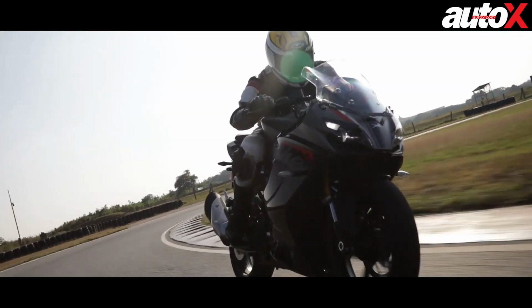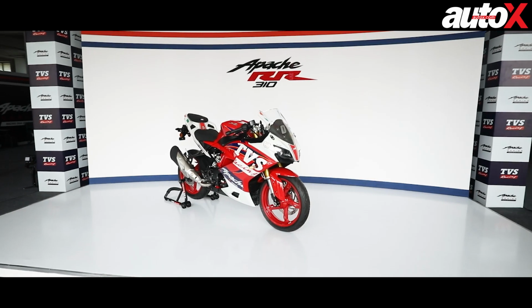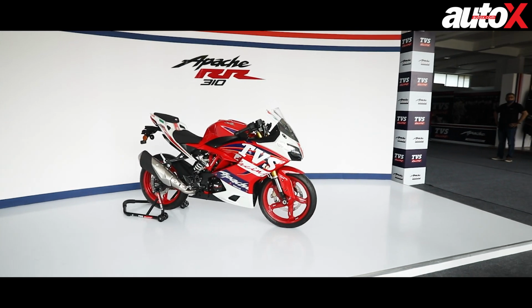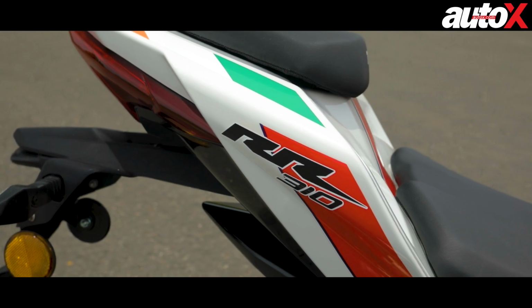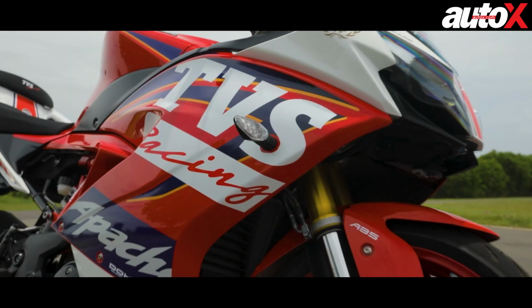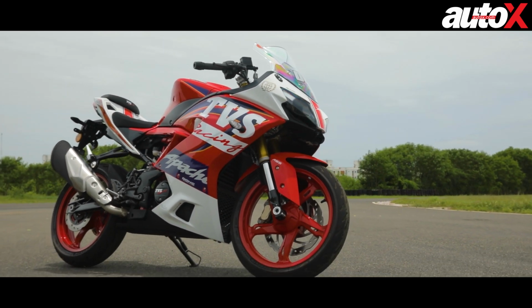When TVS launched the 2020 RR310, I thought that was the perfect motorcycle. I thought you couldn't better that. But with this version, well, they have actually outdone themselves. I said in the beginning, this is the best sports bike that you can buy in India. And here's why. You see, first of all, it looks like a proper sports bike. It looks gorgeous, it looks amazing. So that's one area ticked.